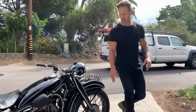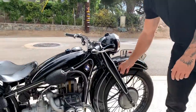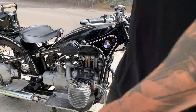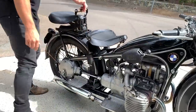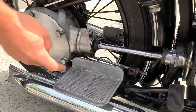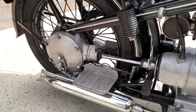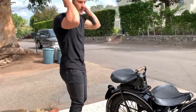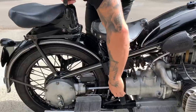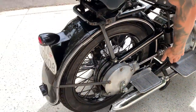Some cool features also at the time, telescopic front suspension forks. That's pretty crazy back in those days as well. As this design versus a chain, most of the bikes at that point were chains, and they still use this design today on the BMW bikes. The only thing that's modern that I've done to it is I added, for safety, an LED rear brake light.